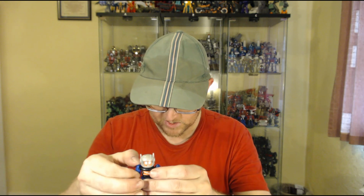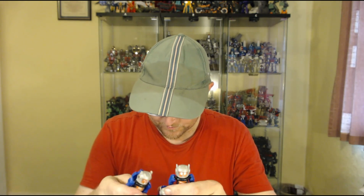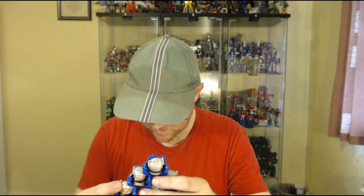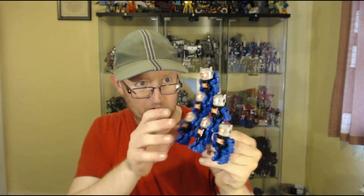Now the problem with this one is his helmet's got these little antennas sticking off the top, which kind of get in the way. Which is a bit annoying, but you get the point. You can sort of plug them together in like a little pyramid. So you could do that with them.